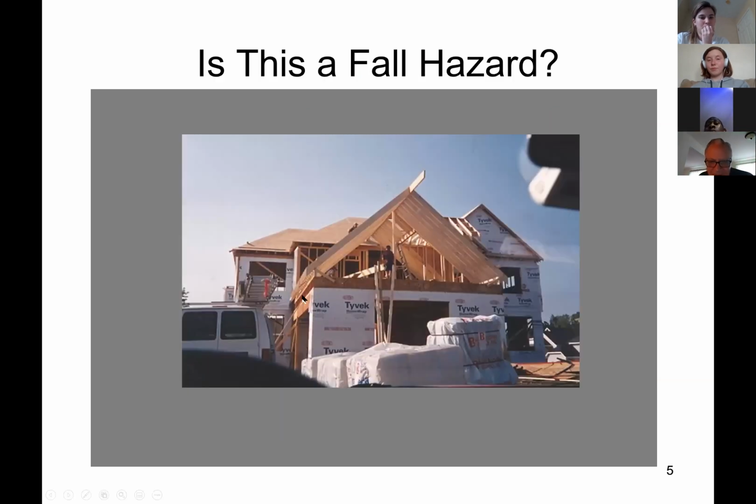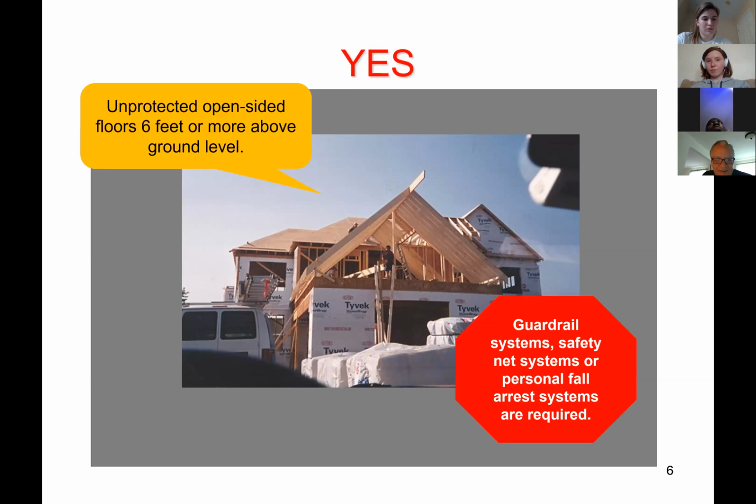All right, this one here is just a fall hazard. It's kind of hard to see the picture. It looks like the gentleman is standing on the edge, so it's basically on the roof. Okay, so once again, incidentally, this PowerPoint is from OSHA. I got this from OSHA's website. So yeah, this is unprotected, right? It's well over 6 feet off the ground. Guardrail systems, safety net systems, or a personal fall arrest system should be in place.